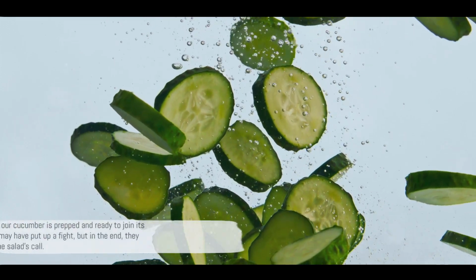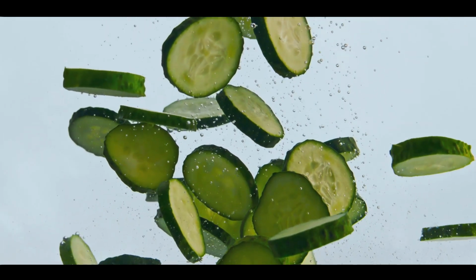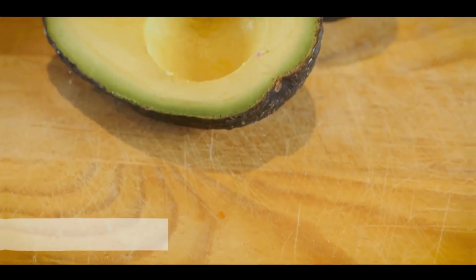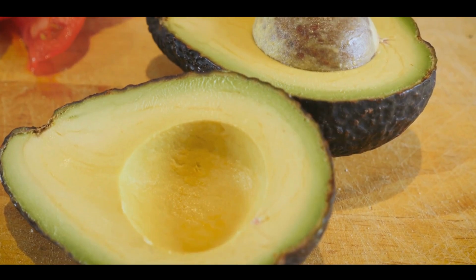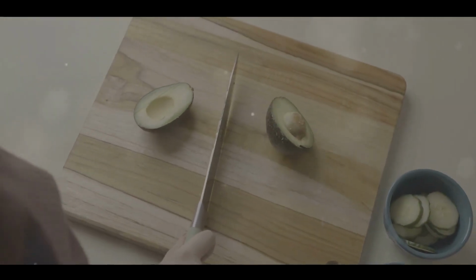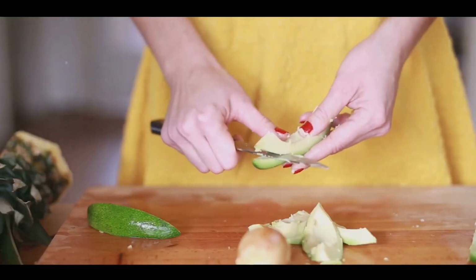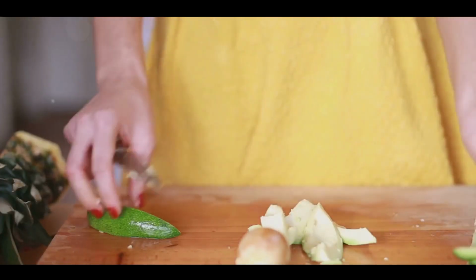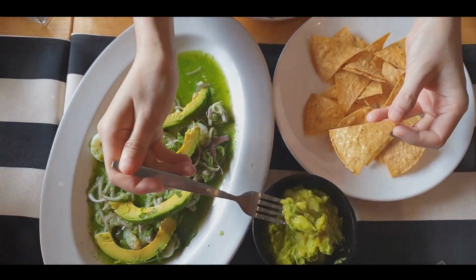Now that we've survived the cucumber chaos, it's time to tackle the drama queen of the kitchen, the avocado. Now, avocados are a bit like cats. They're either too hard or too soft, and they're never just right when you need them to be. Today, we're going to wrestle with the delicious but sometimes challenging avocado. This green delight can be a bit tricky. You think you've got a ripe one, you cut into it, and surprise, it's harder than a diamond or it's turned into guacamole on the inside.